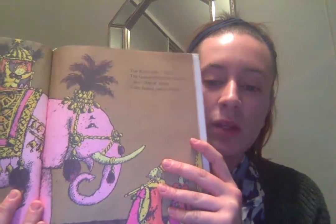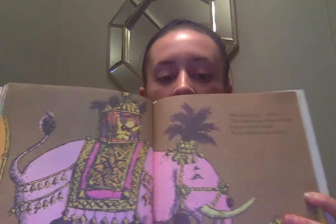I also really connected to this, like I said before, because there were animals in it, and the rhyming. You can play along as you're listening, and I think children love that. What I said we could do for the activity after reading the story was a graphic organizer for story sequencing.